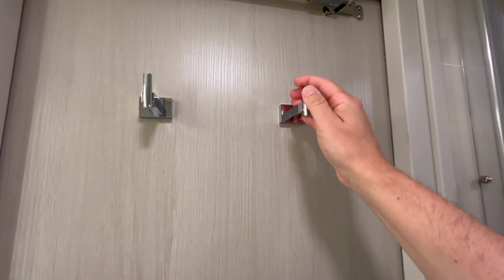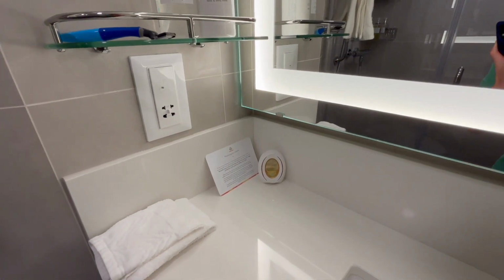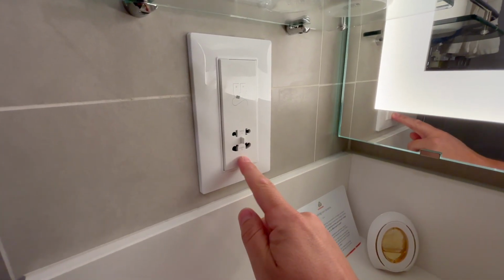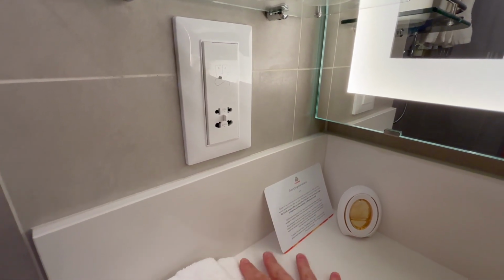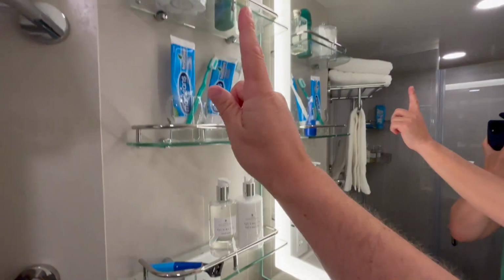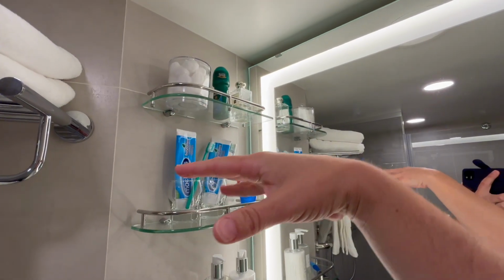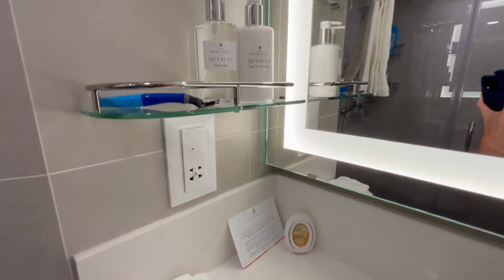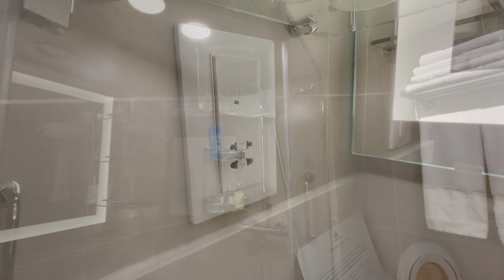2 hooks on the back of your door to hang your towels, which is very convenient for the shower. And this may be a brand spanking new ship, but it has a shaver point just above the ledge. As you know, some of the newer ships have these literally on the ceiling with no shelf underneath. You just hang all your bits and bobs from them, which is not very convenient at all. So that's very practical.